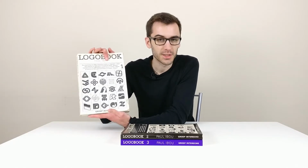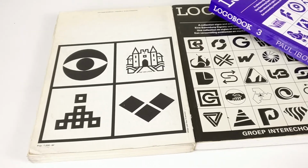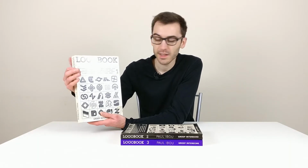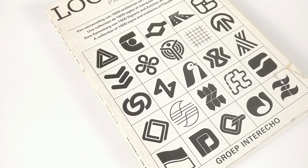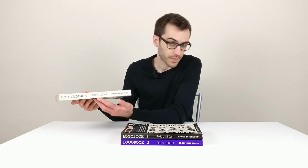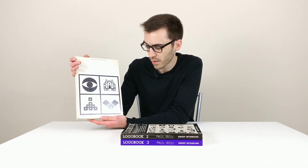When we take a look at this cover, we again see a couple of elements that return in the covers of Paul Ibou. He always places his title as big as possible on his book. Here you get a little bit of explanation on what you can find inside the book, and here we can see a beautiful grid of logos. Beneath the grid you can see the name of the press group, which is Groep Interecho. On the spine, just regular information. At the back you get 4 logos which Paul Ibou designed.